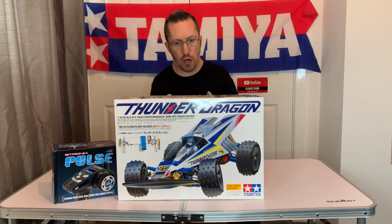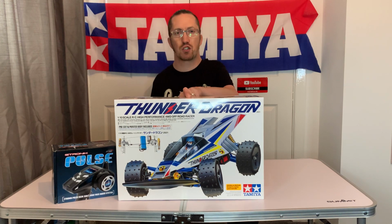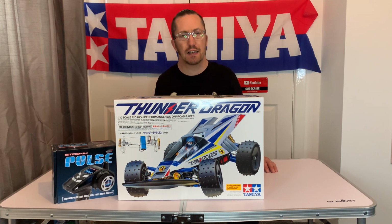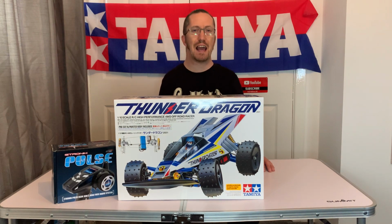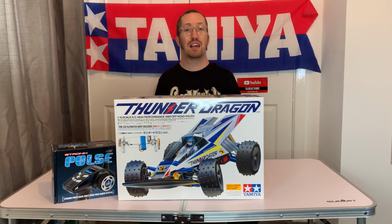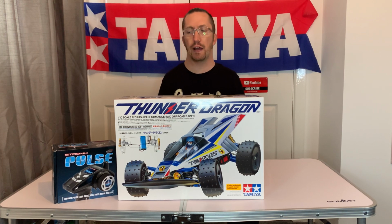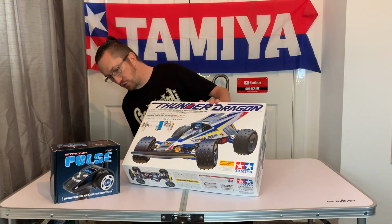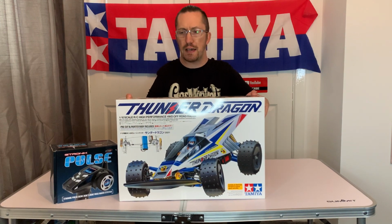Okay, so as you know, it's the 2021 Thunder Dragon. Originally this was released back in March 1988 under kit 58073. So the actual original Thunder Dragon is like a 32-year-old RC kit now. Obviously, this one is the re-release, and it comes under kit number 47458. So here it is.